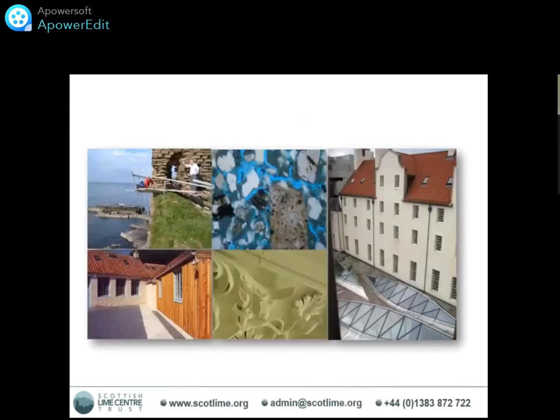And you can see from the images here, we get involved in all sorts of different buildings, from ruins to ornamental plaster work. And then on the right-hand side, you'll see the reinstatement of external lime finishes on the Scottish Parliament building, which I think is quite a nice juxtaposition to the modern upturned boats, or whatever you want to call them.